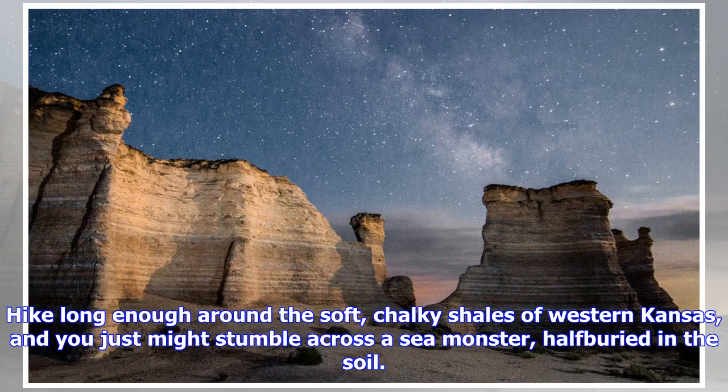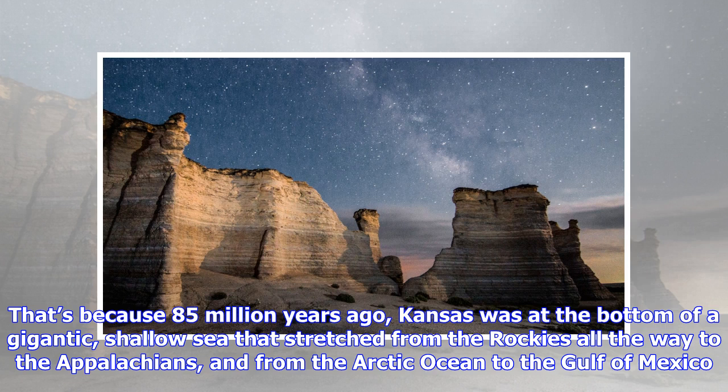Hike long enough around the soft, chalky shales of western Kansas, and you just might stumble across a sea monster, half buried in the soil. That's because 85 million years ago, Kansas was at the bottom of a gigantic, shallow sea that stretched from the Rockies all the way to the Appalachians, and from the Arctic Ocean to the Gulf of Mexico.